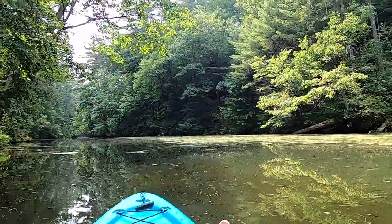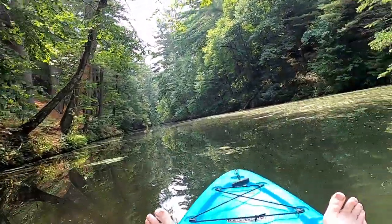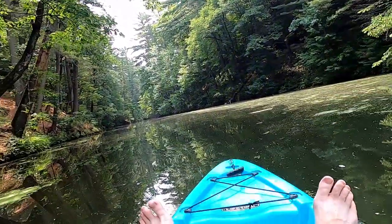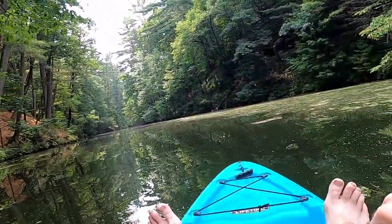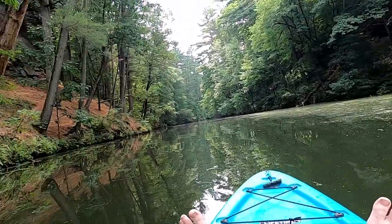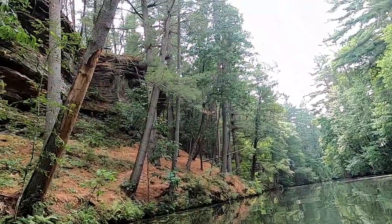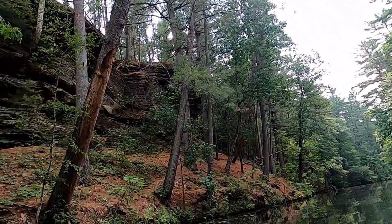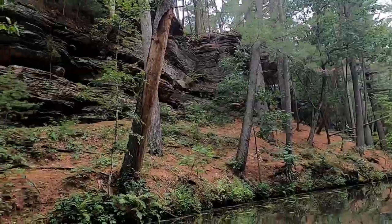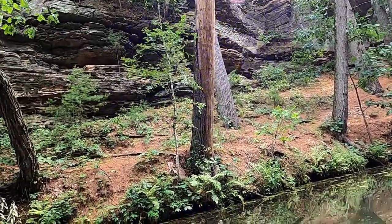I'm gonna go a little bit farther to see if this opens up down here. Looks like there might be a little better view on this side, actually. Oh yeah, that's cool. Let me turn here and see if I can show you. That's another one that it's at least 50 feet high. Pretty neat.